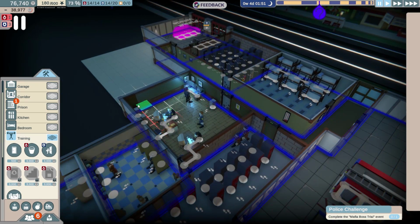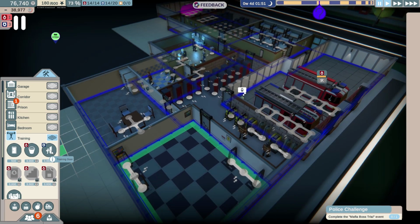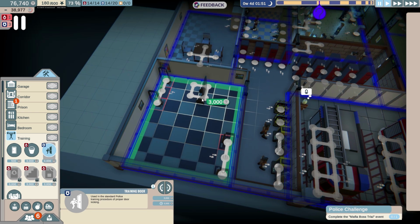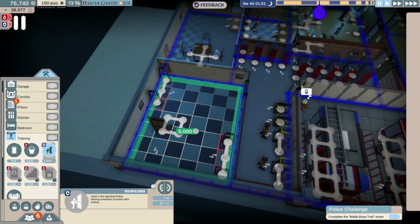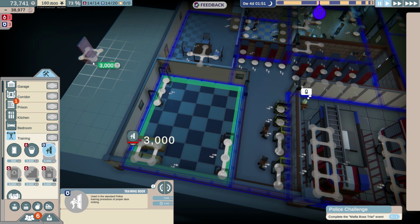So what we'll do is, let's get ourselves a police training door, because it's very important for the police to kick down doors. So let's put a training door in. Where do people stand when they're dealing with the training door? I don't think it matters. Oh yeah, it has a little footprint just there. So if we bring that round that way, just tuck that into the corner. That can be a police training door.